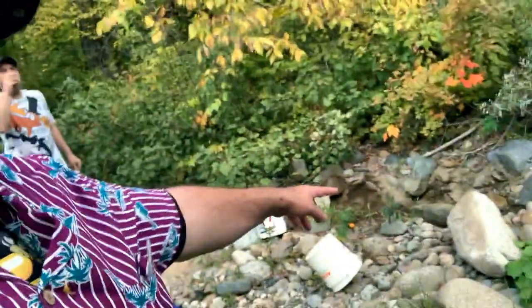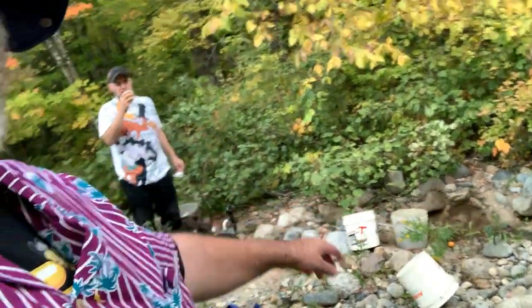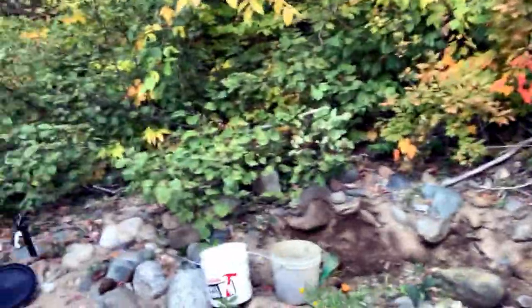We're digging right in here, right across there. And I'm gonna fill three more and do a little bit bigger run this time. Let me show you what the hole looks like that we've dug.